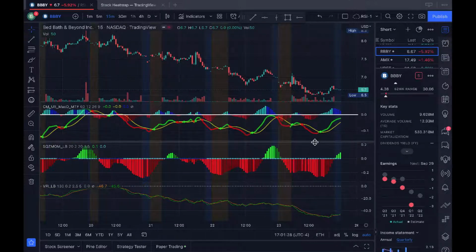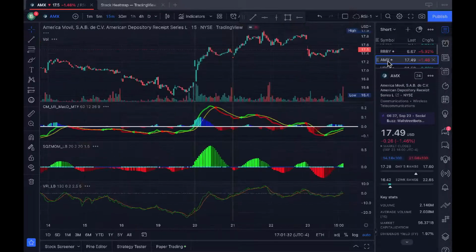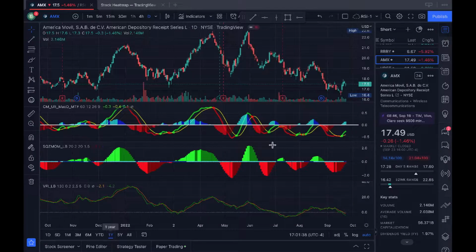All right, so let's go into a few more here. We got AMX here. AMX, look, let's go into 1 year chart to begin with here. Look, stock is trying to go higher right now in a 1 year chart.